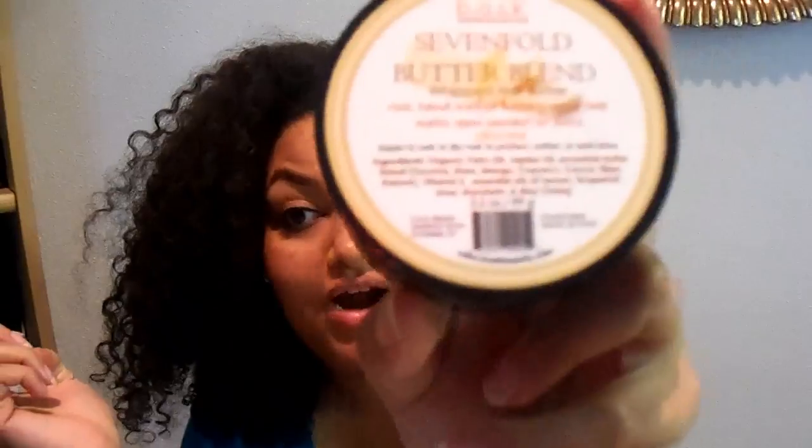But I also forgot, another thing that I got from Basque is their Sevenfold Butter Blend, and this is their whipped hair butter in the citrus rind scent. It looks like that, and it was actually in my yoga bag, because I usually use it after I get out of yoga if I'm going somewhere. But this is what it looks like. You can tell I have used this bad boy a lot. I really, really like it. It's really nice and kind of creamy. Again, as soon as you touch it, it turns into an oil.